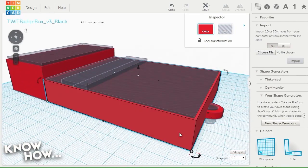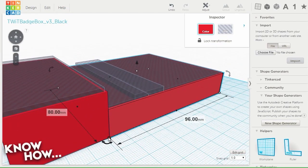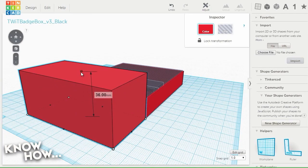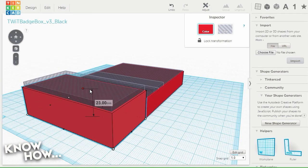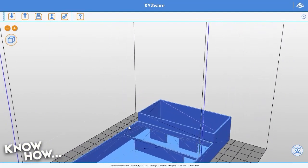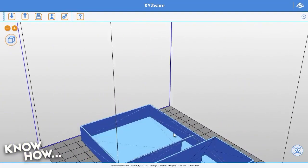However, the V4 battery compartment was larger than the version 3, so I actually had to shrink the badge compartment because I was already at the max size on my build plate. Oh, for your bed? Right. I couldn't make it any longer, otherwise it wouldn't fit on my plate. So I made the badge compartment just slightly smaller, just so that I could give the room to the battery compartment.